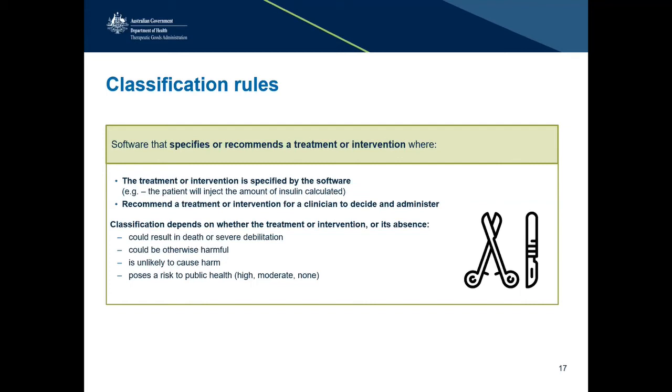So if the treatment itself, or if it's withheld, can lead to death or a severe debilitation to that patient, it'll be the highest classification, versus a treatment that's unlikely to cause harm, in which case it'll be a lower classification.